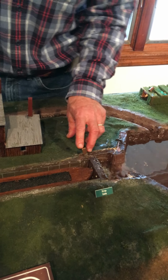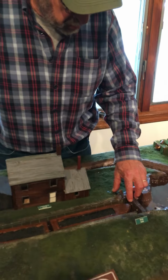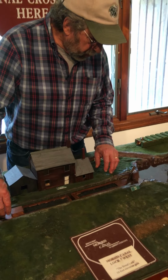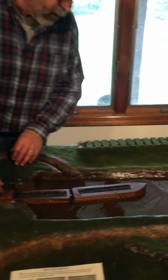The canal boats, of course, didn't have refrigeration, so the boatmen would buy their food on a daily basis at stores along the canal like Bread Lock. And once it reached the level of the next section, the boat would continue on its way, in this case, towards Newark and Jersey City.